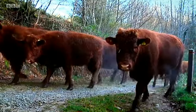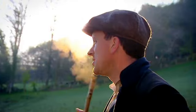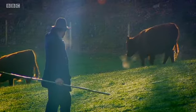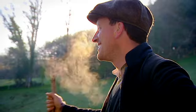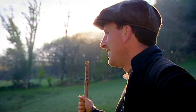And they're all just making their way up into this top field. So they've got plenty of pasture here now. This should see them good for 2 or 3 weeks. Peter's just shouting up at me, good to be alive, good to be alive. On mornings like this, you really feel it though. That was just great.